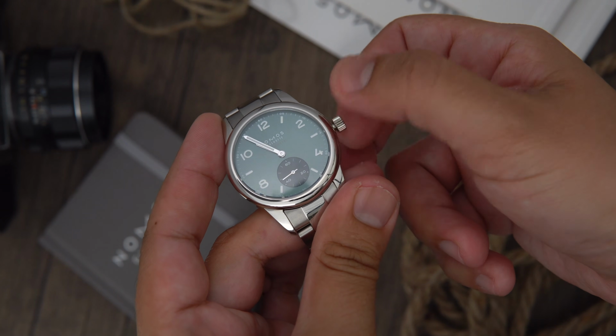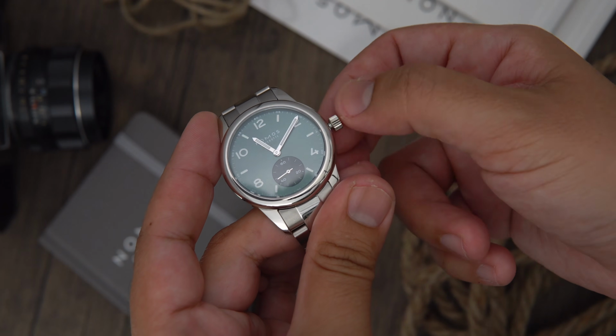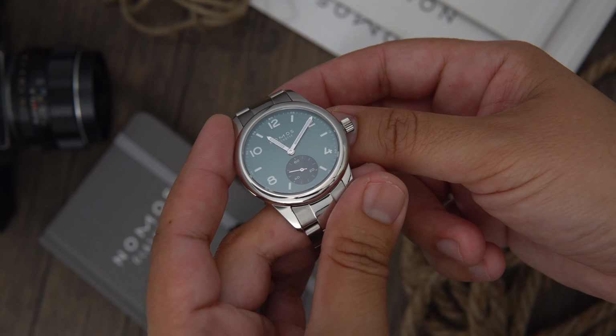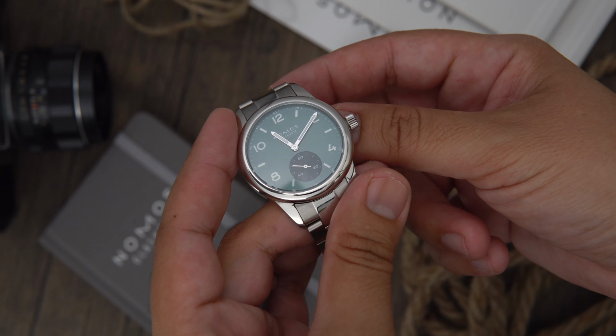I had been considering buying a Nomos watch for a long time, but dress watches are really not the type of watches I typically wear. That all changed when Nomos released the Club Sport Neomatik 37mm model.